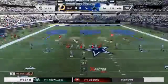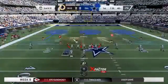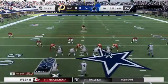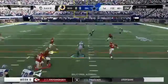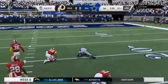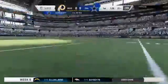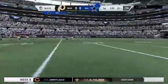After the incomplete pass, here now is 2nd and 10. Now Prescott. He's going to find Gallup here, complete. He'll get this one down near the 20-yard line, just shy of the 20. 28 yards the gain there on the catch and run.